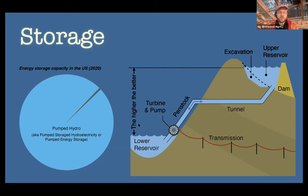So you could actually have a lower reservoir that was just a sealed basin. It's not quite closed because there's evaporation and rain, but you could actually have these two operating, sending water back and forth between the two, and it could serve its storage function. And that means it opens up a whole different set of options in terms of siting.